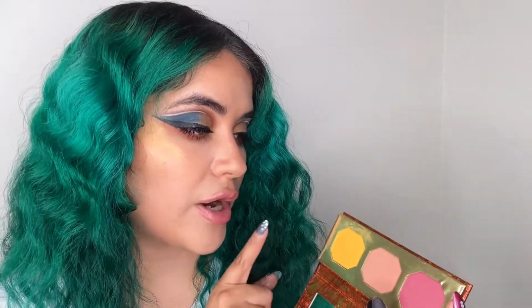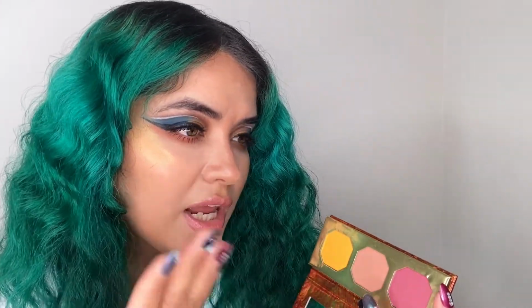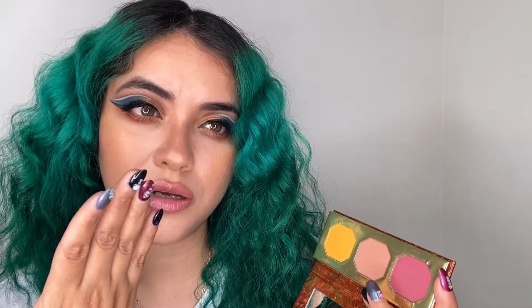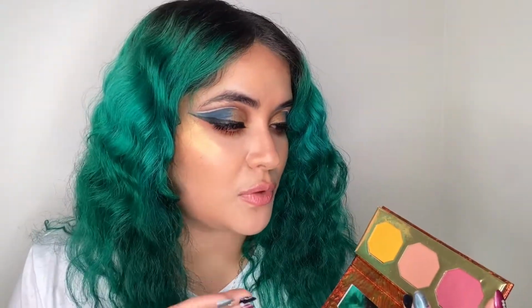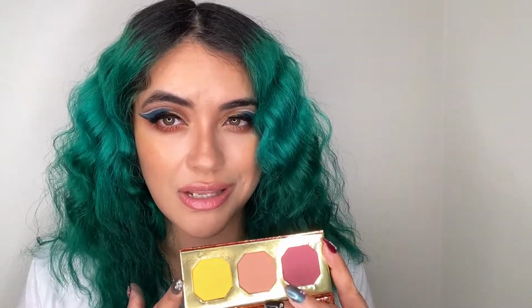If you are more of a little medium beige and darker, this would look, I think it would look lovely on you. It would look just great. And especially I think with an olive tone, I would have to test it out on somebody who has an olive tone skin. I think it would look marvelous.